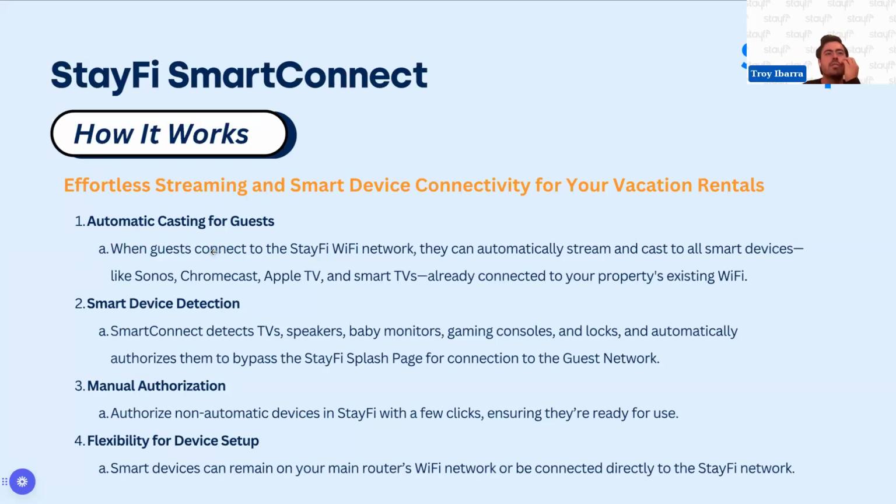In the past, if there was ever an issue with a guest trying to connect to Chromecast or Sonos or a smart TV, when you can't necessarily access or pass through a splash page when you're connecting to a Chromecast or a Sonos or something like that, it might be challenging. So we implemented some technology to automatically detect which devices should not need to go through that process of entering in their information once the guest has already been there.